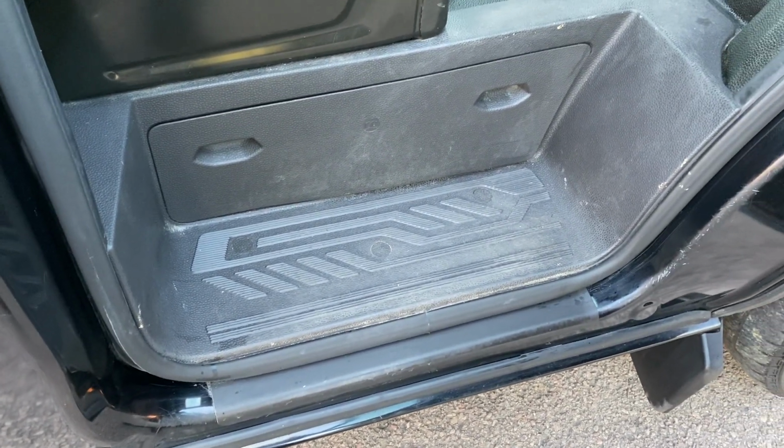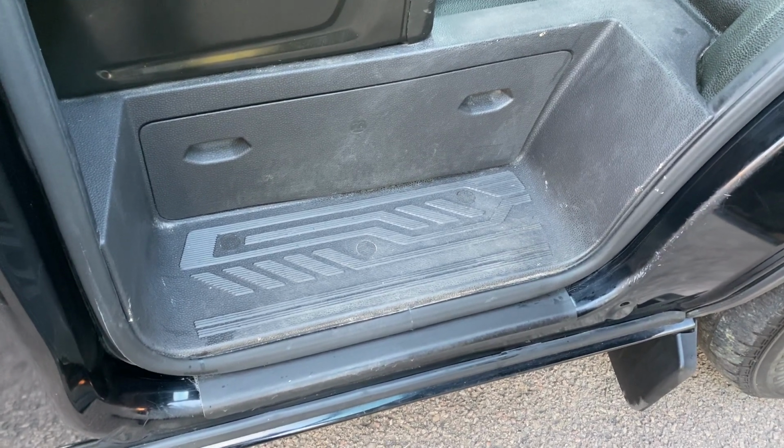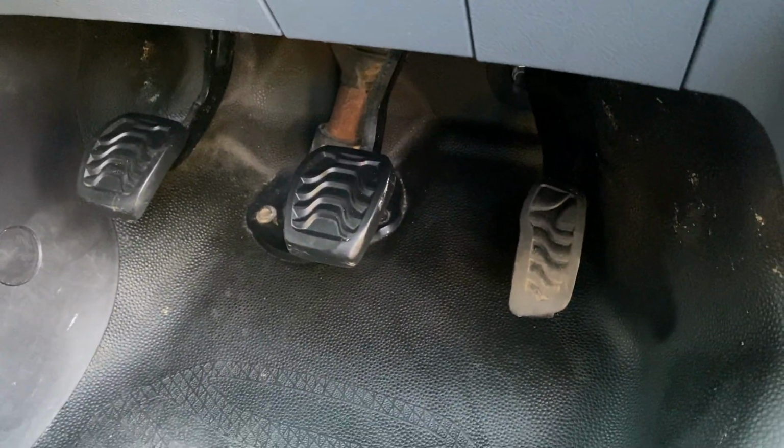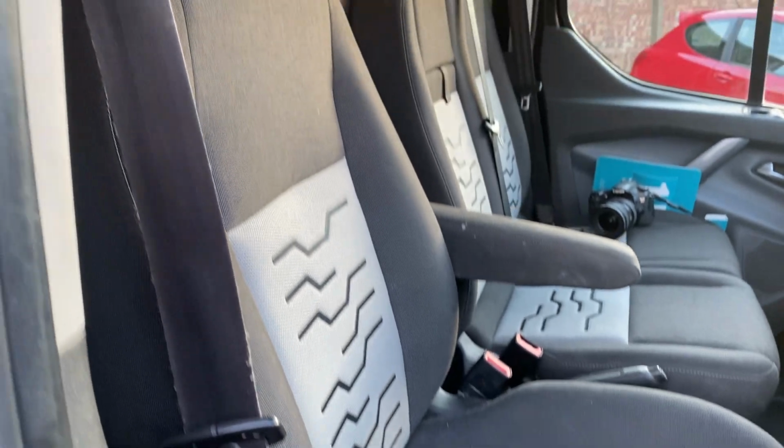Entry points into the driver's side of the vehicle. Okay, so this is the working part of the vehicle, isn't it? There are elements of wear and tear on your plastic seals. Again, there's wear and tear on the floor where they haven't put mats in the vehicle, and that's just your heel rubbing on the floor. Pedal rubbers are all good. Driver's side seat squabs are good. Driver's side seats all pretty good as well.